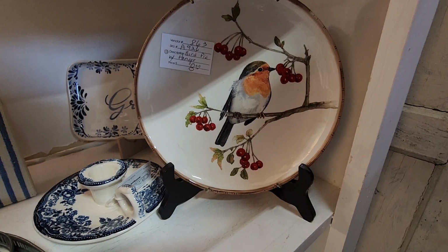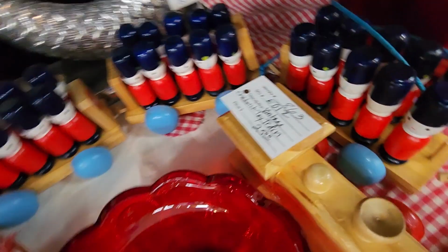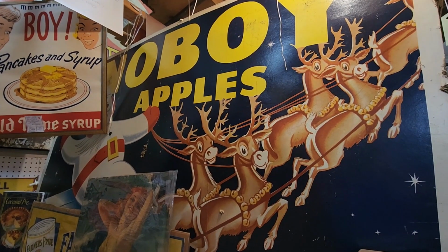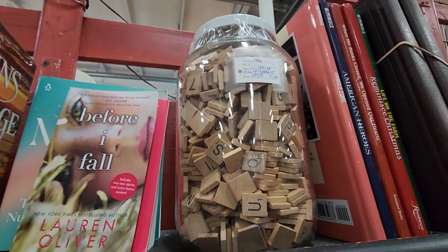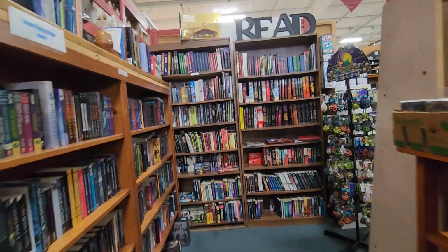This plate looks similar to one that I have. And these little British toy soldiers were pretty cute. I have no idea what Oh Boy Apples were, but it looked so cool. Look at all the Scrabble pieces if you're missing one. There you go. And now I'm in heaven. It's like a library. Look at all these books.